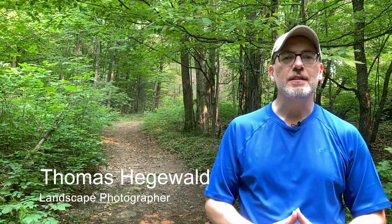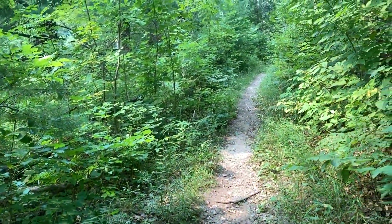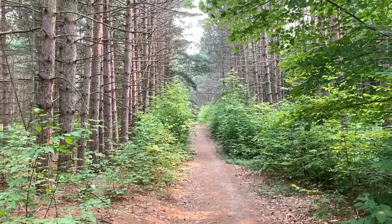Today I'm in Boyne City exploring the Hill Nature Preserve. Two miles of trails lead you through this 106-acre property, which from the highest point you can see views of Lake Charlevoix. Good thing I have my hiking shoes on because I have a feeling we're going to be climbing today. Let's get started.